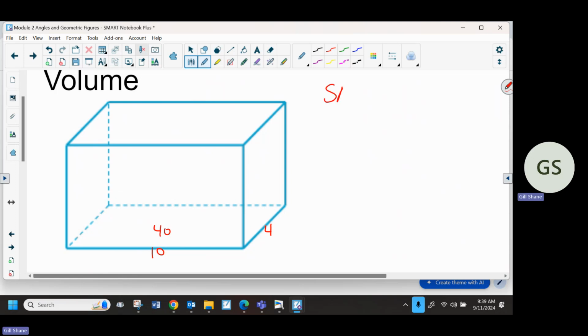Here's your formula for surface area: 2 times the base, plus, I think that's it, right? I don't ever use that, but it doesn't matter what it is. 2 times the base, plus the perimeter times the height. So then for volume, it is just base times height.